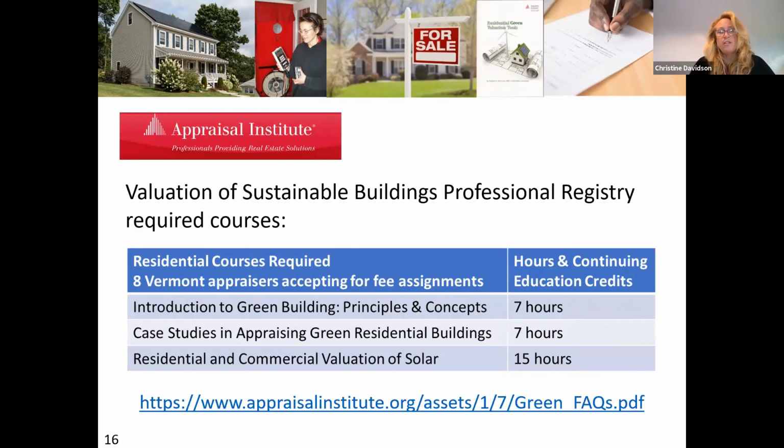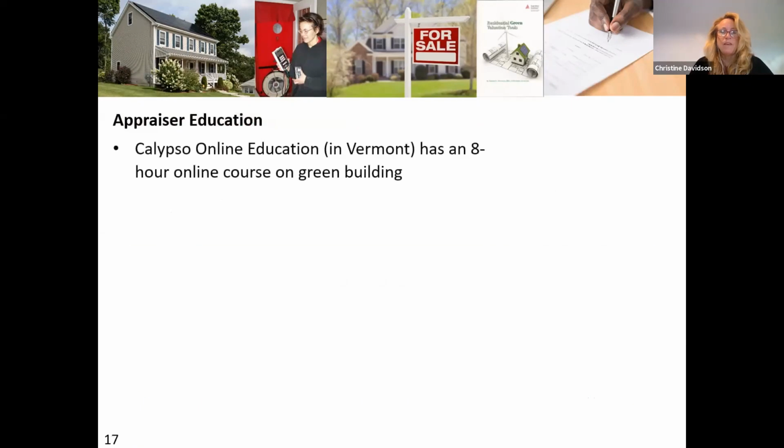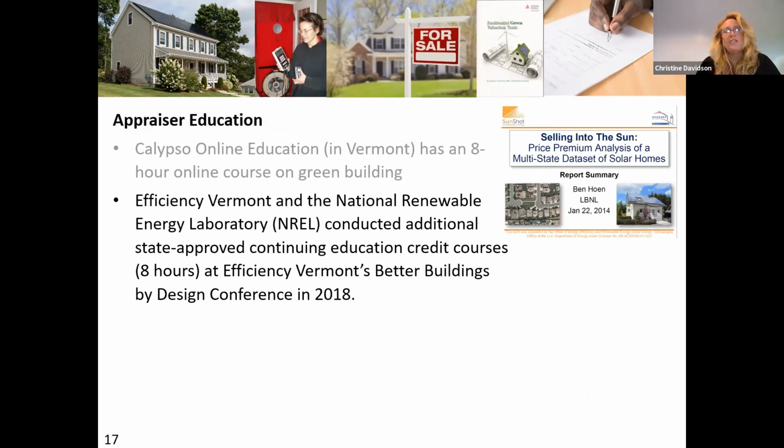Valuation of Sustainable Buildings Professional Registry required courses: the Introduction to Green Building, which is 7 hours; the case studies in appraising green residential buildings, which is 7 hours; and residential and commercial valuation of solar, a 15-hour required course. For appraiser education, Calypso Online Education in Vermont has an 8-hour online course on green building. And Efficiency Vermont and the National Renewable Energy Laboratory conducted additional state-approved continuing education credit courses at Efficiency Vermont's Better Building by Design Conference in 2018.